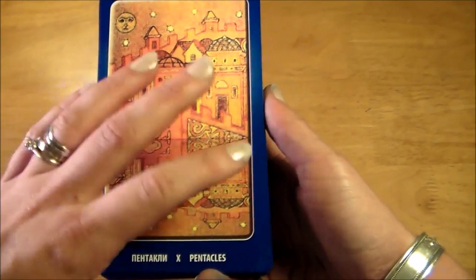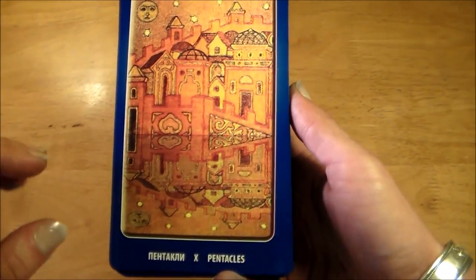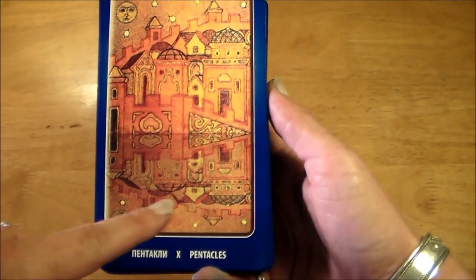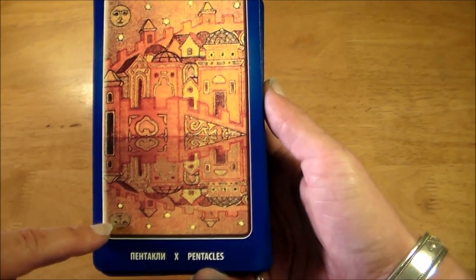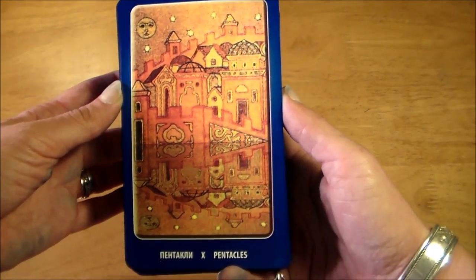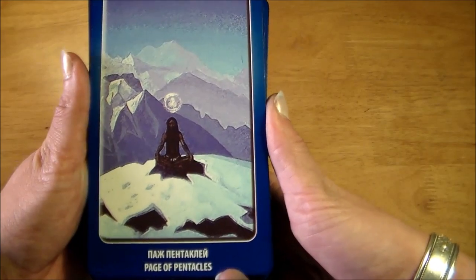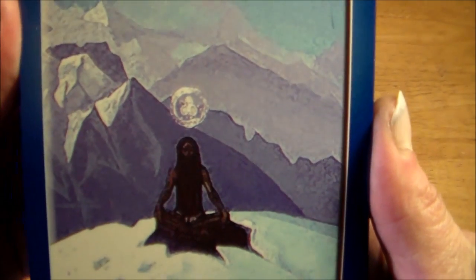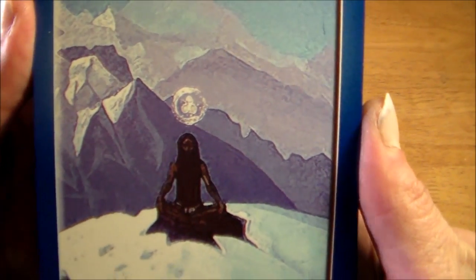It's that happy home community, the whole thing. But there's 5 stars up in the sky, and you can see them reflected down below, the 5 stars in the water here. So it gives you 10 stars as 10 Pentacles. And then your Page of Pentacles. This is another personal favorite, really. Look, he's meditating with the sign of peace right above his head.